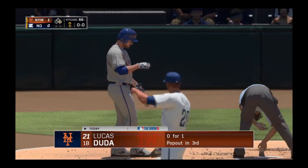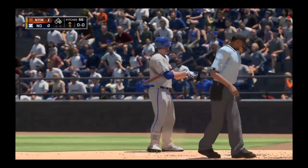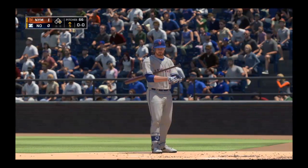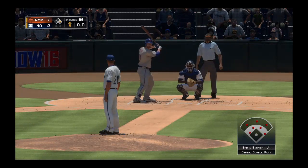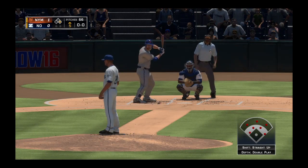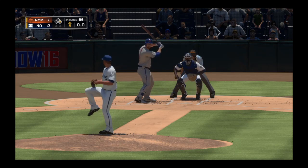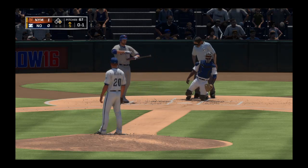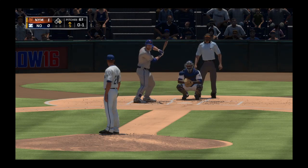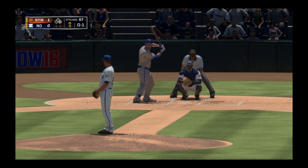Striding into the box, Lucas Duda. His last at-bat didn't go his way as he popped out in foul territory. And he popped up a high fastball last time, so maybe they feel like they can beat him upstairs. We might see that same pitch again in this at-bat. He's set. Here it comes. Sends that one out of play for strike 1. 1 run on 3 hits, and no errors on the Mets line score so far.